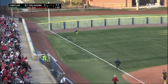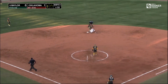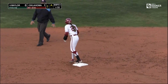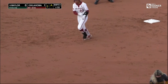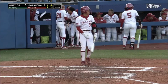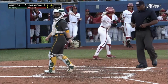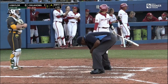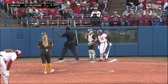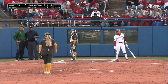Jennings rips this one down the left field line. If it's fair, it's trouble. It hits just inside the foul pole on the left field wall, and it's a leadoff double from TRA. That ball was lasered down the line, and DJ, it hit right next to the foul pole on the fence. That's a piece of hitting. Oh, my goodness. Just keeping her hands inside the ball. And not a bad pitch coming from Riley Crandall. It was in on Jennings' hands, and she did just such a great job of staying inside the ball.